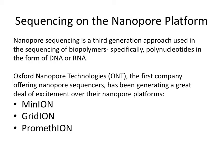And people are pushing, Nick Loman and Josh Quick are going to hundreds of thousands of bases in one sequencing run on a nanopore. So this is where they want to push the platform to go, so you can get a huge contig sequence in one go instead of sequencing bits and then patching them together. So that's why it's exciting.